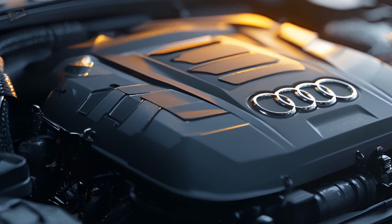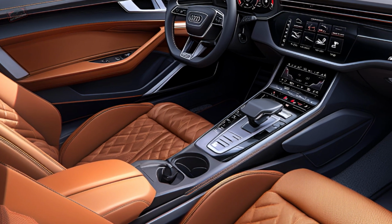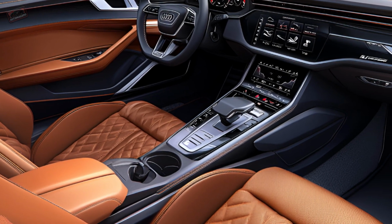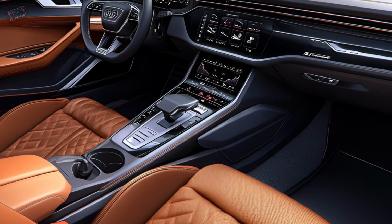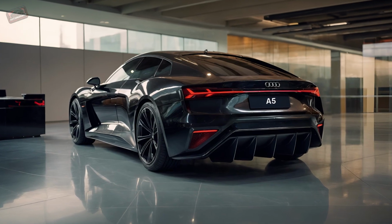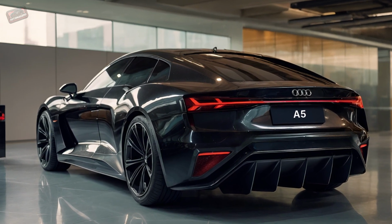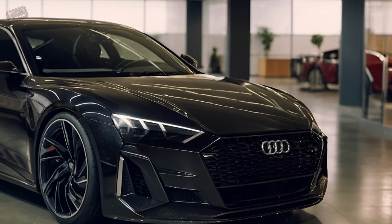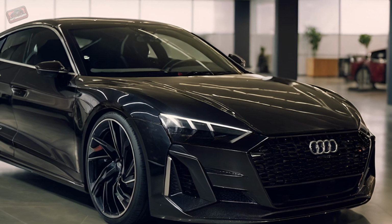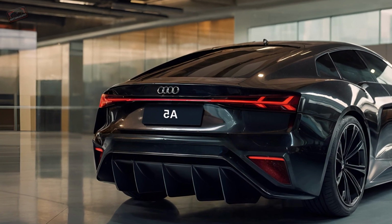On the safety front, expect standard rear parking sensors, lane departure warnings, and cruise control. Audi adds a driver focus monitor that watches your attention level. You might get highway driving assist for semi-automated cruising and automated parking for tight spaces. Active Front Assist combines emergency braking, lane evasion help, and cross-traffic alerts. Emergency Assist can even steer the car to safety if it senses you've gone limp at the wheel.